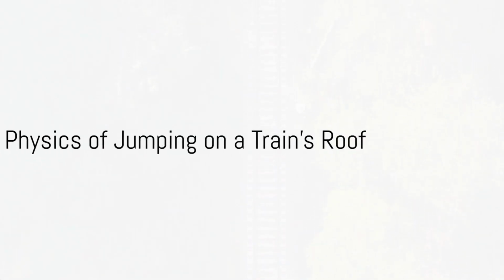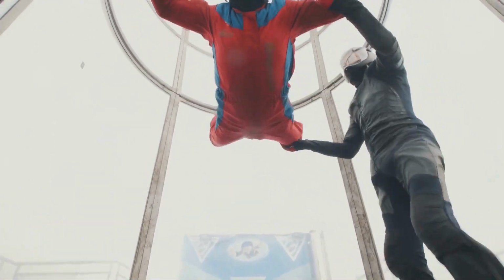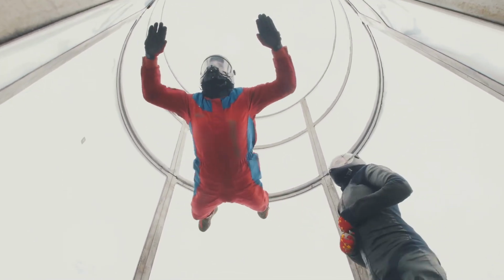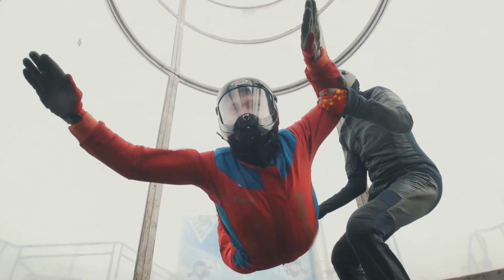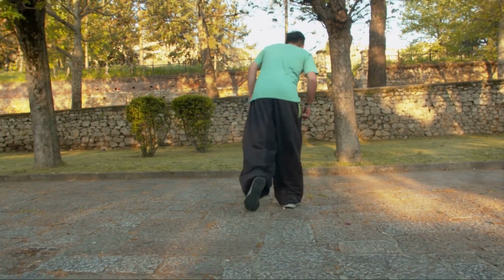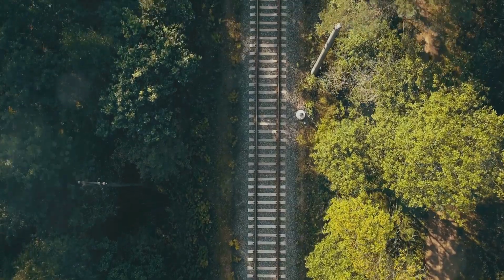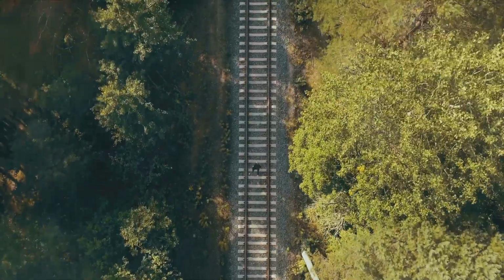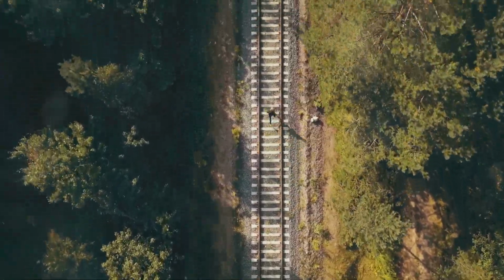Now, imagine jumping on a train's roof. The result is quite different, isn't it? Here, the jumper is exposed to an open environment where additional forces like air resistance come into play. This is unlike the situation inside the train, where the jumper, the air, and the train all share the same velocity. Outside, the air is stationary relative to the moving train. When you leap upwards, you still carry the train's forward velocity due to inertia. But now, you're battling air resistance, an external force that acts contrary to your motion. This force can slow you down, while the train continues to move forward at the same speed.